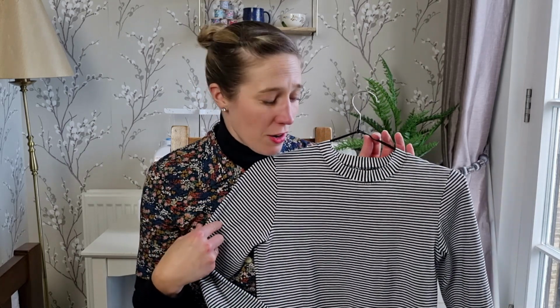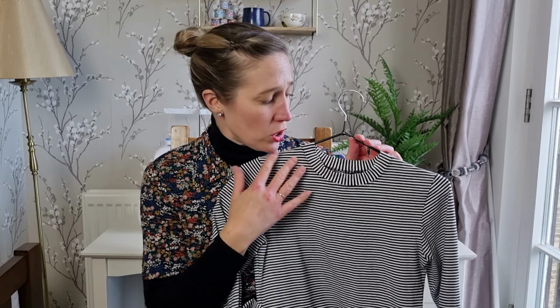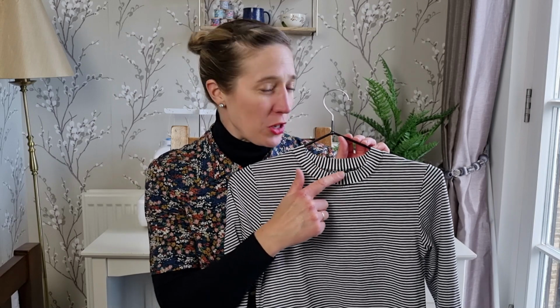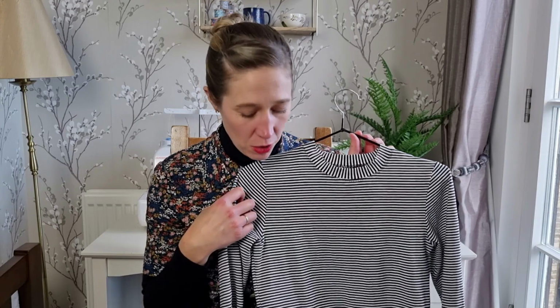For this version, I decided to try the crew neckline, and I really like this version. I like where the crew neck sits. It is quite a high crew neck, but again, in the autumn and winter, I like the extra warmth that provides. And I decided to play with the stripes by putting them vertically here along the neckband and then obviously horizontally across the rest of the bodysuit.